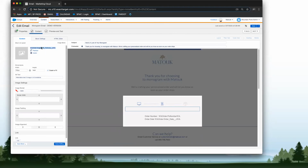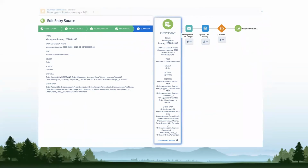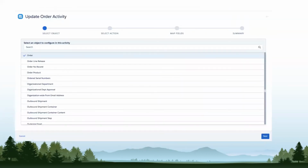So let's go back to the journey overview. So we covered the entry criteria here, showed the personalization strings that pull in the values from the data extensions from our synchronized objects. And then we have the update order activity step. So this is how we're marking that monogram journey completed checkbox once the email is sent. I wanted to show you what that step looks like when you open it up in the settings. So first we need to select our object. So we're selecting the order object.